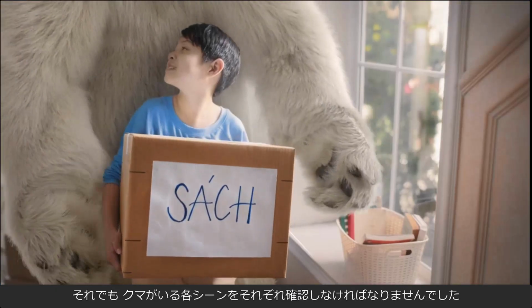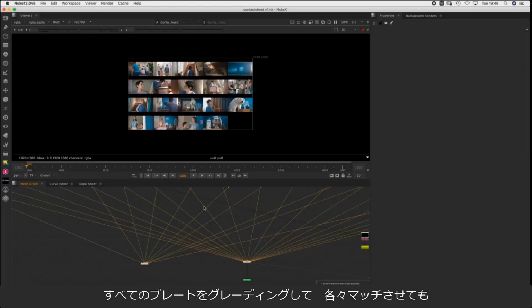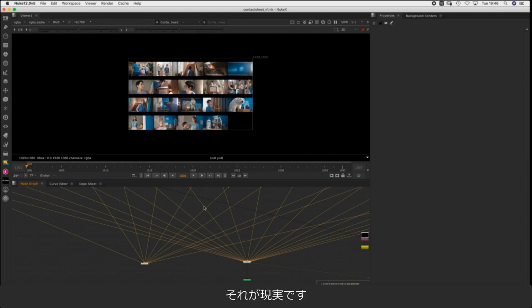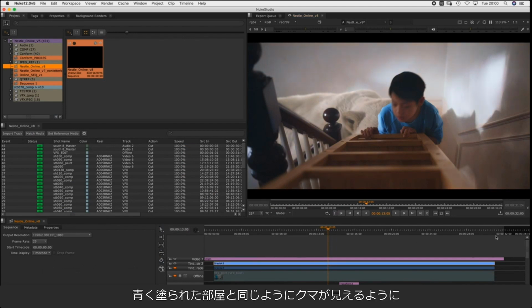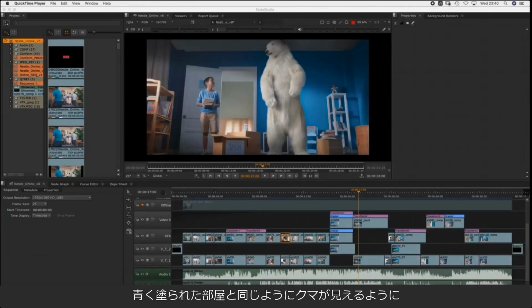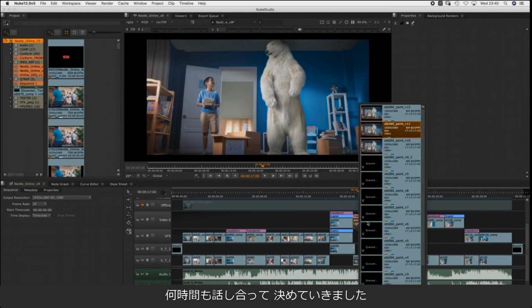But we still had to make sure that the bear was sitting in each scene. So even though all plates were graded and matched towards each other, the lighting would differ between different scenes. And that's just the way it is in real life. One example: to make the bear look the same in the yellow wallpapered stairway as in the blue painted room, and at the same time have the same super white color, was something that we talked and worked on for hours.